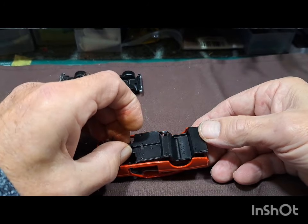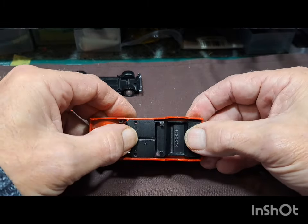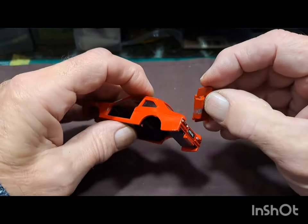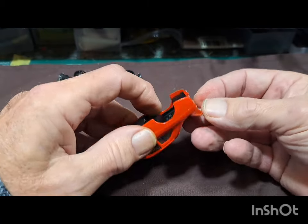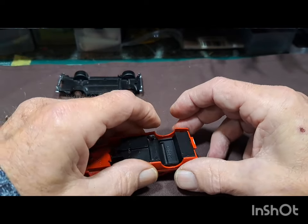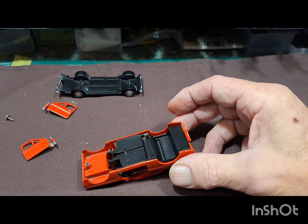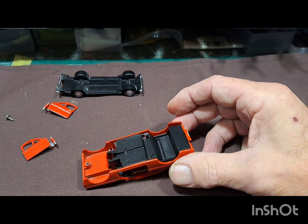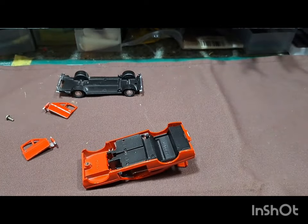Try and do this without losing the boot, like that. Maybe we should be going and chipping the boot now. There we go. So much for dry fitting. Didn't work out very well, did it? We'll have to get the long tweezers. Where have they gone? There they are.